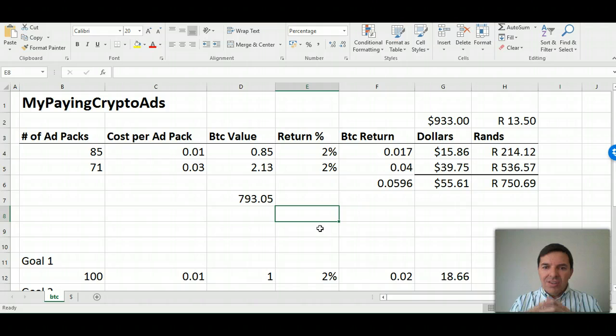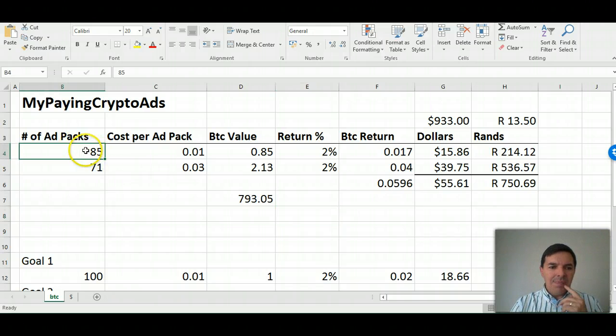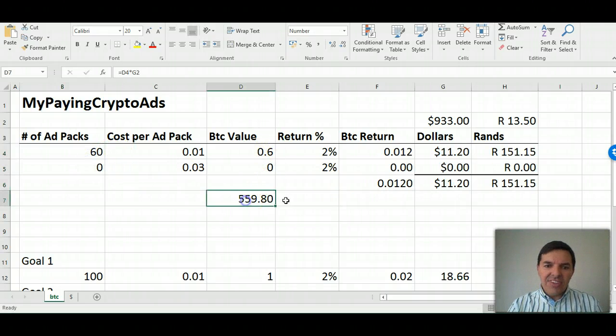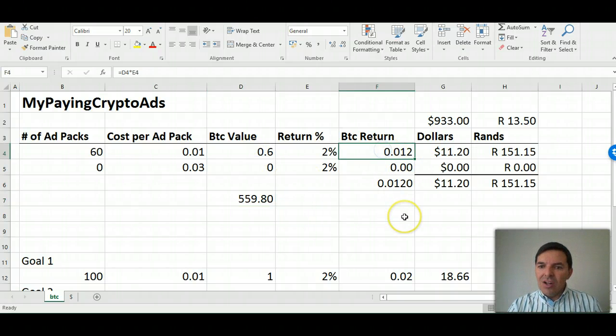But that's also another reason why I say go to MyPayingCryptoAds, buy some ad packs. So say you start with 60 like I did. I started with 60. 60 is about $560. Then I'll earn 0.012 per day. So within 3 days, or less than 3 days, I'll have enough to buy my first Genesis Mining contract.